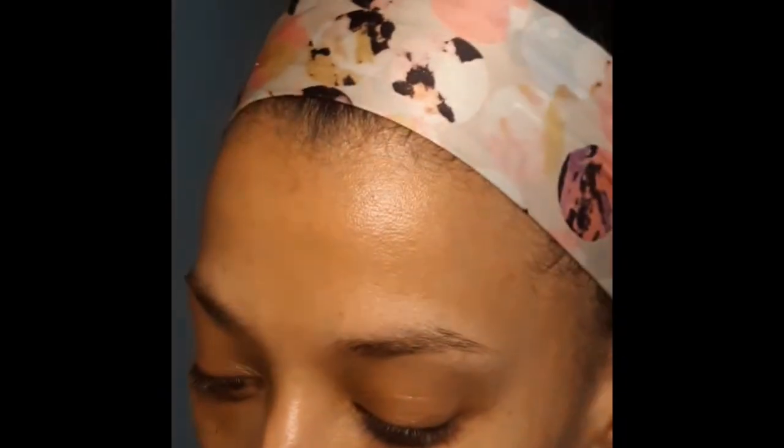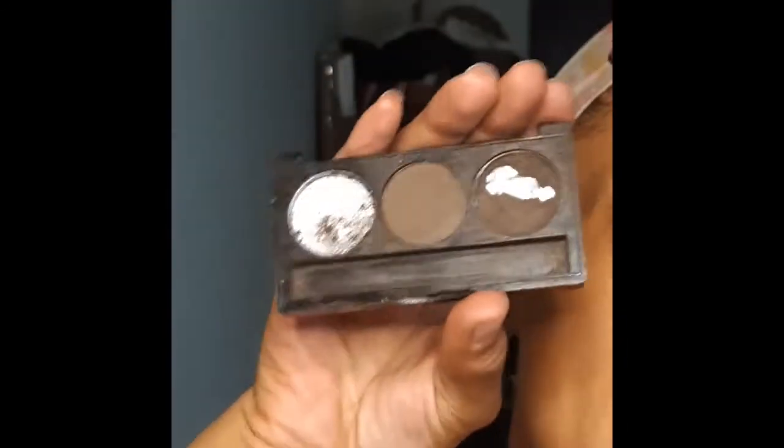So, excuse me, for the first one, I'm just gonna put some eyebrow tint on my brows. This is the LA Colors brow tint. I think it's in black. So I'm gonna zoom you in a little. I bought this Go Brow kit like forever ago, but yeah, she's basically done.